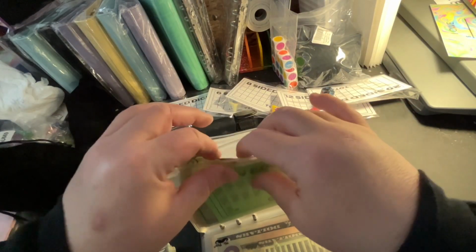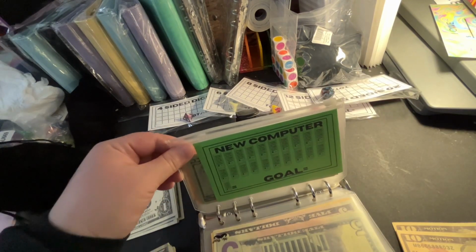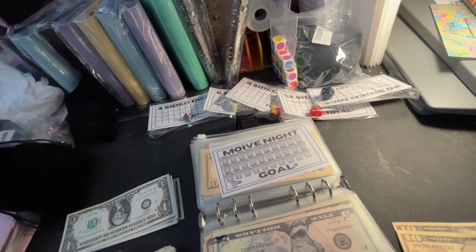I did hear that Australia does have Braille on their money. I would love to get my hands on some Australian money to find out if that's true. I think that'd be really cool.